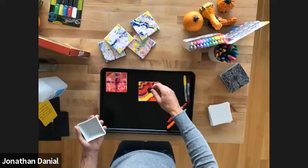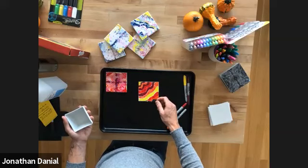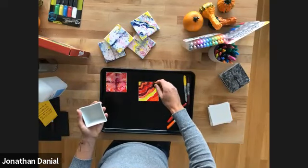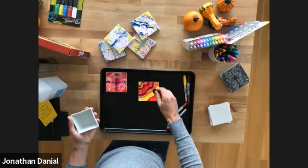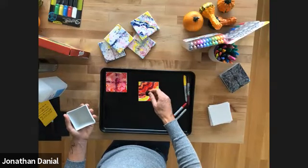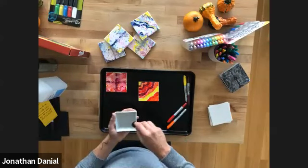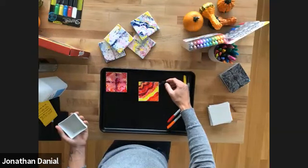What I don't want to do is saturate it too much because I want these to dry quickly, and they generally do. But of course, the more you have on here, the longer it's going to take, and the lighter the colors will come out in the end. Really liking the one that we started with. It has a cool effect.